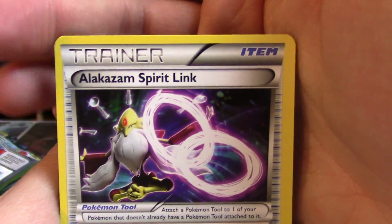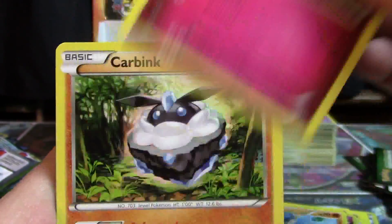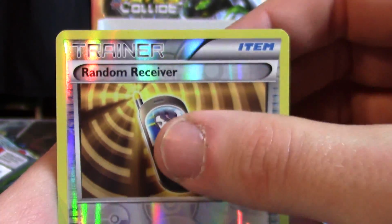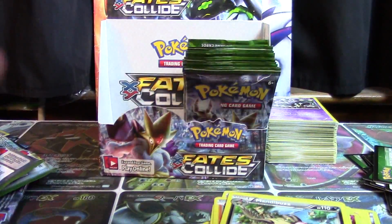Alrighty, next pack is going to give us an Alakazam Spirit Link, Fairy Drop, Weezing, Riolu, Jigglypuff, Carbink, Larvitar, and a Diglett. Reverse holo is a Random Receiver. That's pretty cool. And the rare is a Mandibuzz.